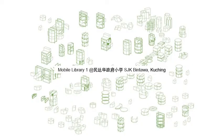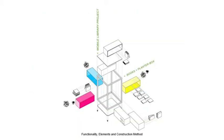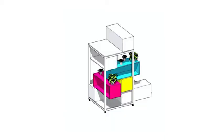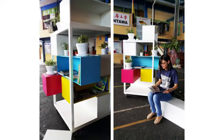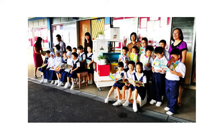Then we tested it in Kuching, at SJK Bintawa. So this is the design. We tried to squeeze in a planter box and colorful shelves to attract the attention of the kids. And of course, we have blocks for seating that can slot in. These were self-funded. We used our own money, tested it in our studio, and then sent it to the school. So this is the outcome: a very low-tech insertion of green onto the shelf. And I think the response was good.